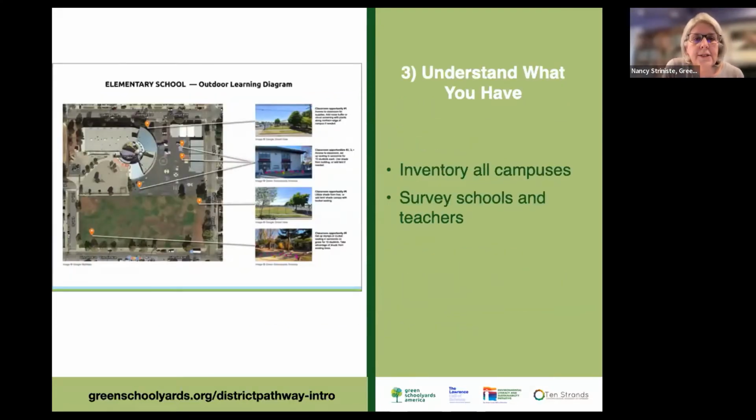Step 3 is understand what you have. So we suggest that you inventory each campus in your district, and we have tools, the campus assessment tool and the augmented reality tool and other tools linked to this district pathway. And then one thing that we heard over and over from our consulting districts who helped us to create this resource is that it's important to assess staff and school interest, to really know who is open and ready to dive into an outdoor learning program and who needs more time or more information to get on board and plan accordingly.